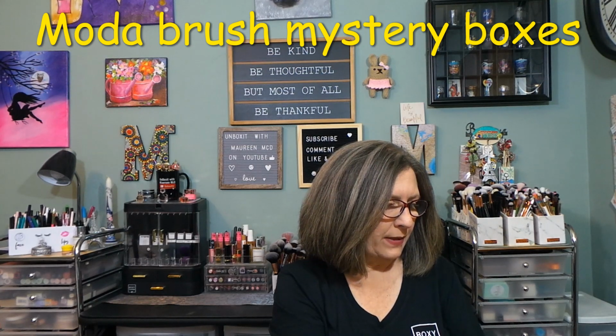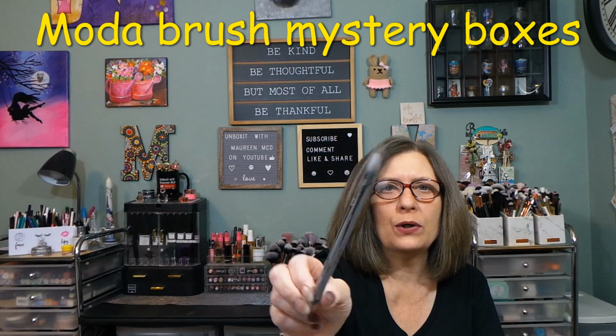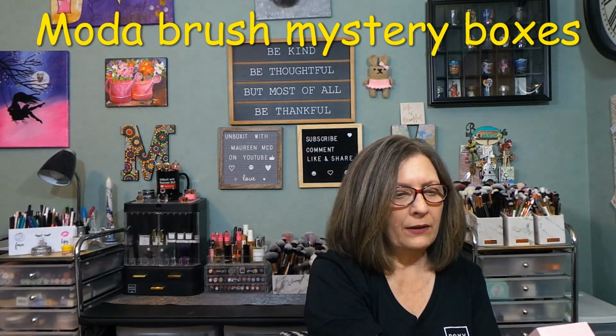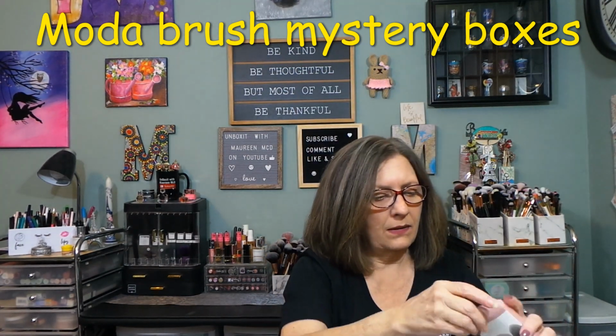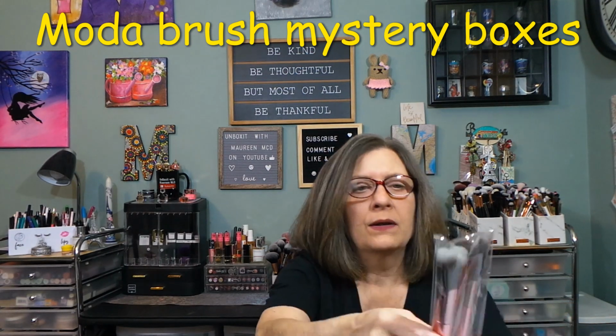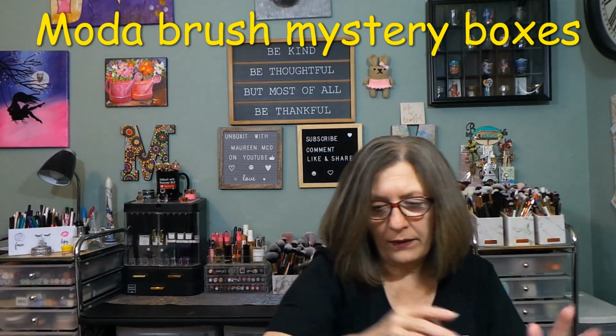Enjoy your free gift. I guess this is a highlighting brush because it says glow on it. I'm not going to open that at the moment. And then here, powder and soft glow brush set. Let's see what this is. I like that they're wrapped. So there's free gifts. Nice. Their brushes are very, very nice.